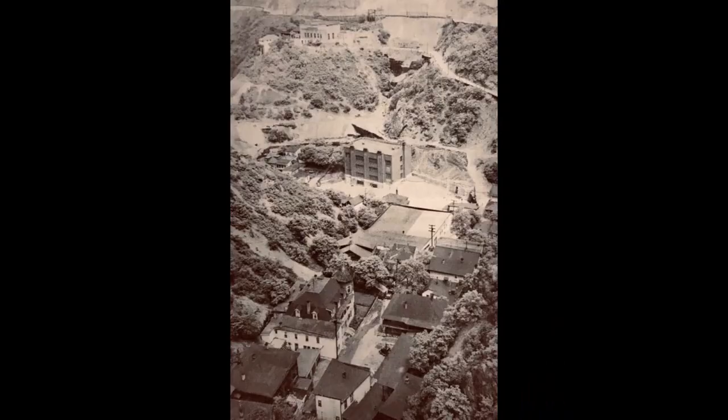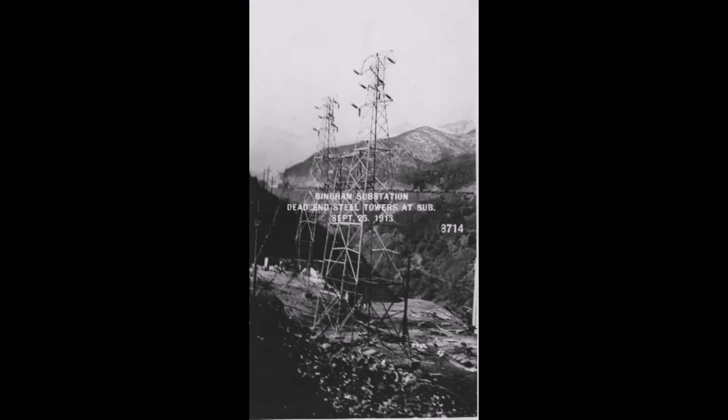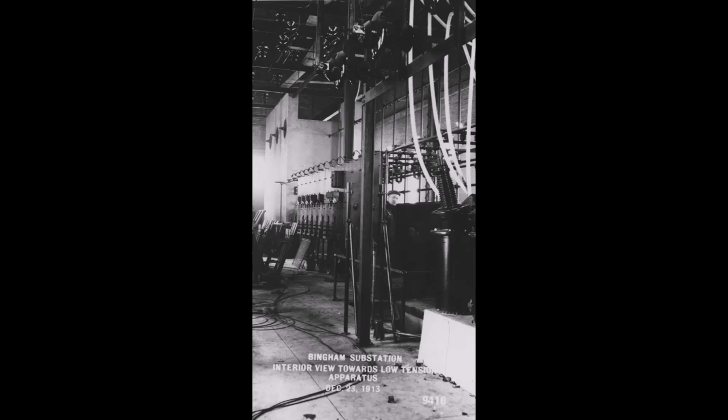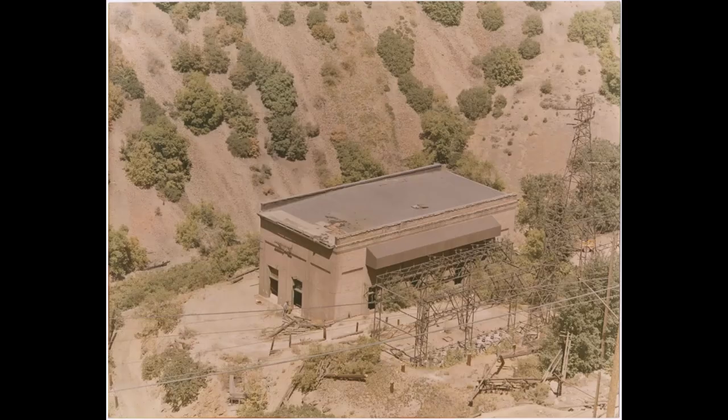Now, this is looking down the canyon across the other way. And up on the hill was the Utah Power and Light substation. I have some great old pictures of that substation. This is when they were built in 1913. Here's some inside pictures of it. Kind of cool. This picture was taken in 1965 of the main building. But then they demolished the building. Here's some pictures of them blowing up this building up in Bingham.